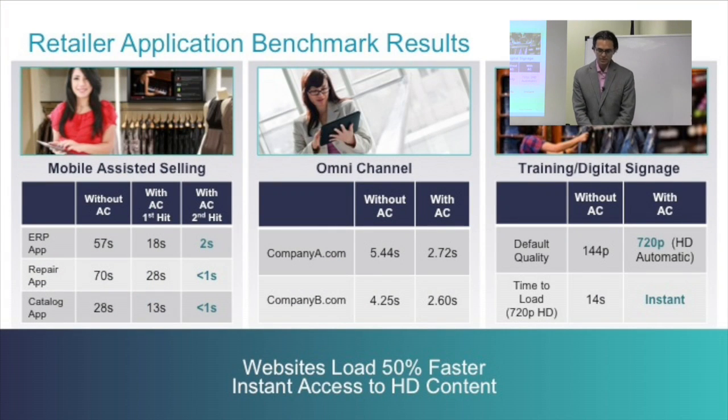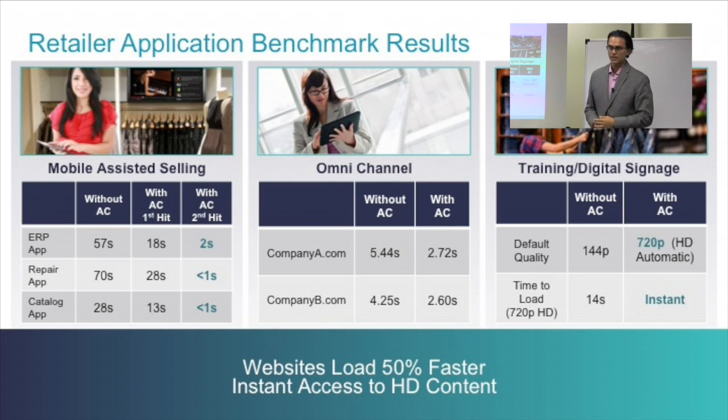To give you some perspective on what it is without WAS today, with WAS, and then WAS with Akamai Connect. We have a couple of different use cases here from a mobile assisted selling prospect from one of our beta customers. You see in the first category that without any optimization whatsoever, it took close to a minute. If any of you have been in that situation, that is cold cache on the browser. You have no browser cache, you have nothing. Typically you're probably not going to wait a minute for a web page to respond. That's just the way the world works today and what we've grown used to.